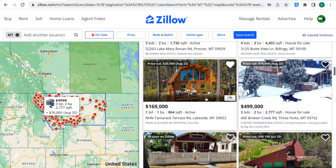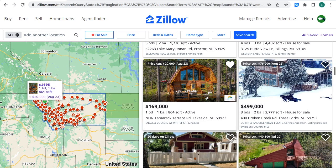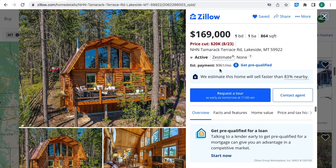Cabin real estate property. It's for sale in Lakeside, Montana. They cut the price down $20,000. Now the property is for sale for $169,000. One bedroom, one bathroom, 864 square feet. The location of the property, right on the left-hand side, the green heart. That's the location of this cabin. The estimated monthly payment is $961 a month.